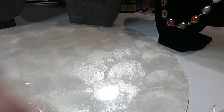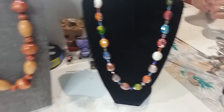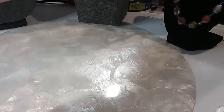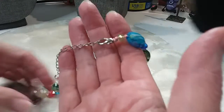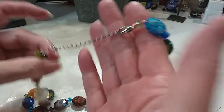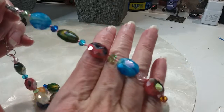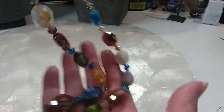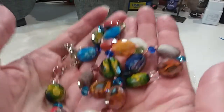Here's our next 3 necklaces. It's beautiful glass, colorful, beautiful. A wooden necklace and a corded necklace with a pretty pendant. Looks like it's brass or either copper. Here we have our lobster claw extender. Beautiful glass beads, knotted in between, even in between the little spacer beads. This is gorgeous.